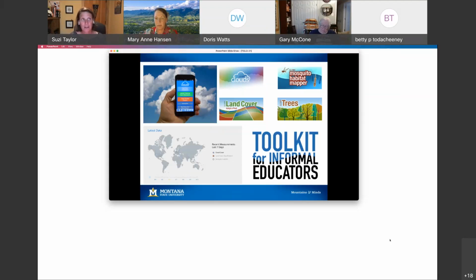So what you do for the clouds protocol, for instance, you would take your smartphone, or you can use an iPad, and you just go out somewhere outside, you take a photo up, down, north, east, south, and west. And then it asks you just a couple questions like, do you see any contrails in the sky? If so, how many? It walks you through a little exercise that helps you identify the types of clouds that you see. And it takes less than 5 minutes, I would say.